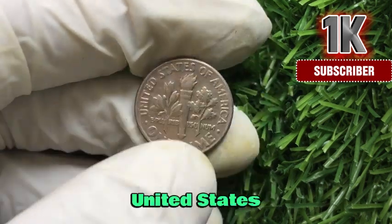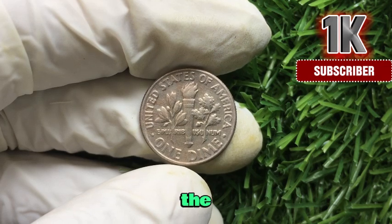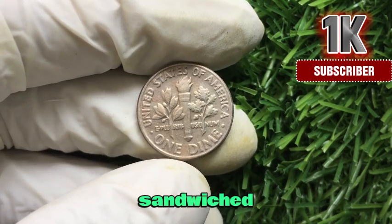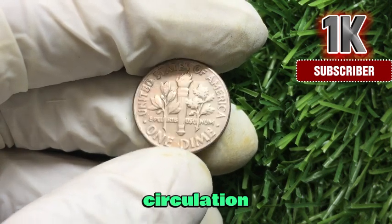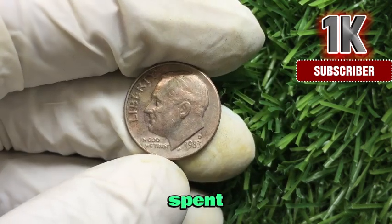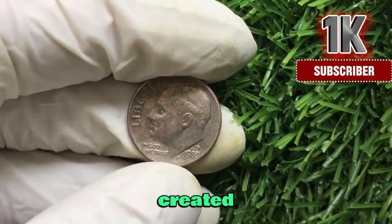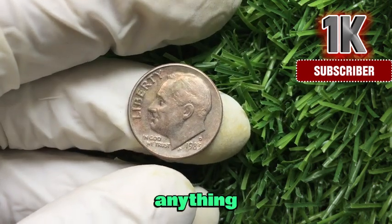Fast forward to 1983. The United States Mint in Denver was busy producing tens of millions of dimes. The coins that year were made with a copper-nickel clad composition, a copper core sandwiched between two layers of nickel. These coins were meant for general circulation, meant to be used, spent, and often forgotten. But not all coins created are created equal. Among those standard dimes, a few turned out to be anything but ordinary.